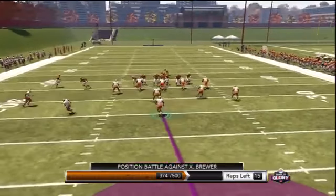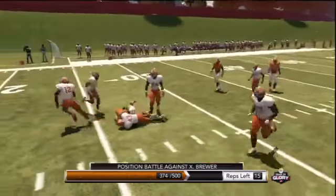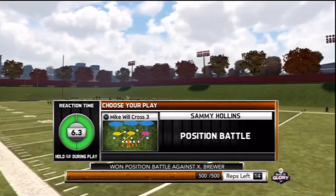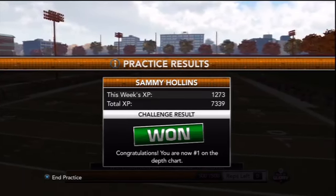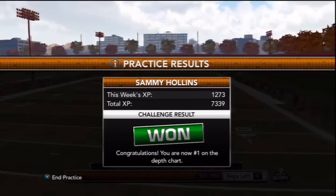Don't screw me out of this. Taj Boyd drops. He's gonna go run. Sammy! Yes! We got it, baby! Starter! Free safety! Sammy Hollins! That's what I'm talking about. You are looking, well, not right now at this very second, but Sammy Hollins is now the starting safety of the Clemson Tigers. Watch out.